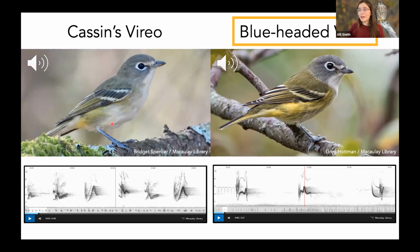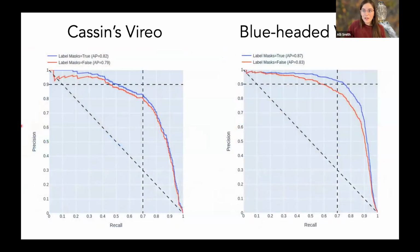So they're pretty similar. There's maybe a little bit of a difference in quality between their voices, but they sound very similar, and their spectrograms look almost identical in some areas. Those are very similar looking little squiggles there. So how does Merlin think about this? Just like humans have difficulty identifying these birds, Merlin does too. You can see the curves here on these graphs. They don't quite make it into this box in the upper right corner, which is telling us that Merlin is struggling to identify these species in both cases here.